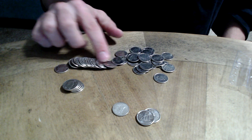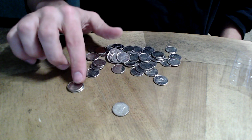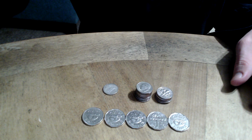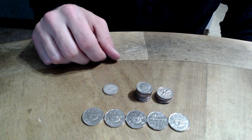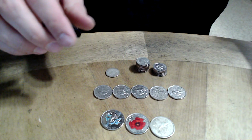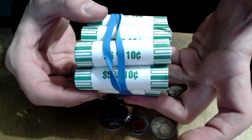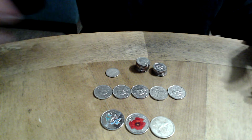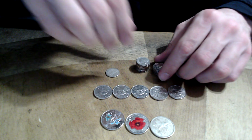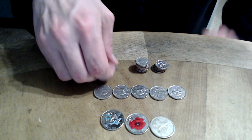So I'm going to start going through these, making sure everything's accounted for. And if I happen to find anything else, I'll call you guys back in. So that was basically it. This was all that I found in today's hunt. I even went through these transit rolls and re-rolled them myself, but didn't find much of anything. Same thing with these. So in total, I got about $1.60 in American.